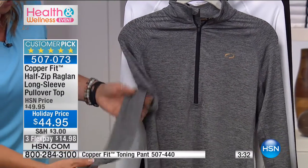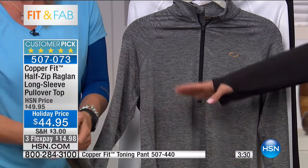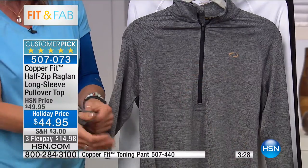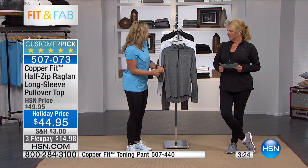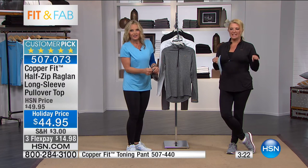At the end of the arms, we've got my favorite. I love the thumb hole. Yeah, the thumb hole. And what this does is stop your sleeves riding up. And it also keeps the wind out. It keeps your hands warm. And there's just something snuggly comfy about it.